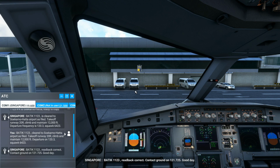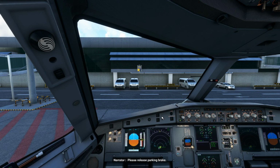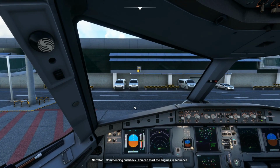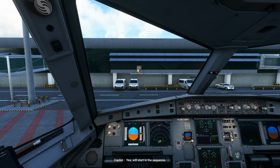Correct. All doors and hatches closed. Contact ground on 121.725. Good day. We are cleared for start and push. Okay, cleared for push and start. Please release parking brake. Parking brakes are released. Commencing pushback, you can start the engines in sequence. We'll start in sequence.